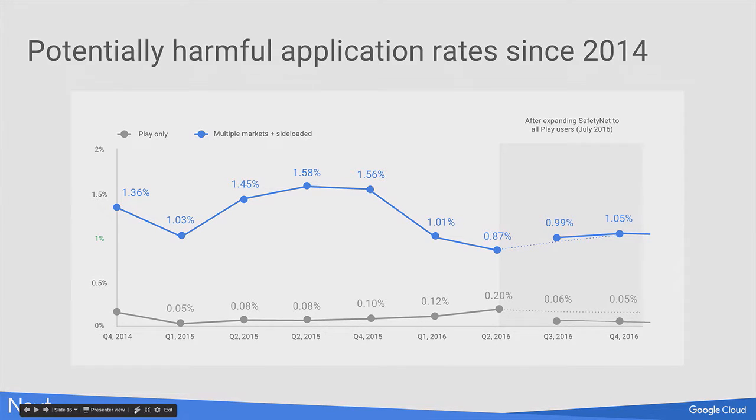In a few weeks' time, we're going to be releasing our 2016 annual Android security year in review. So I'd encourage you to go and check that out, because that includes many more insights like these and lots of other data from last year.